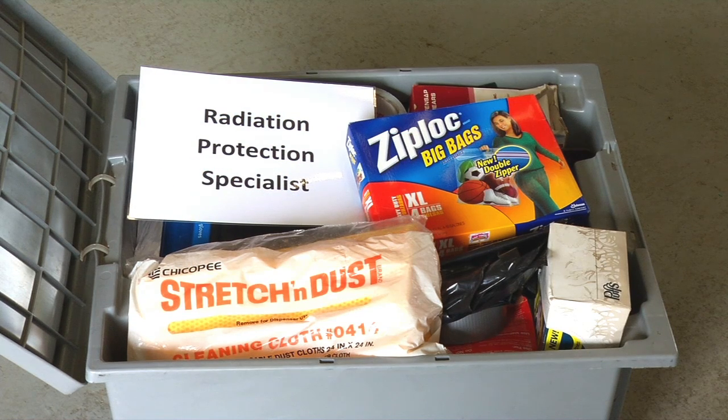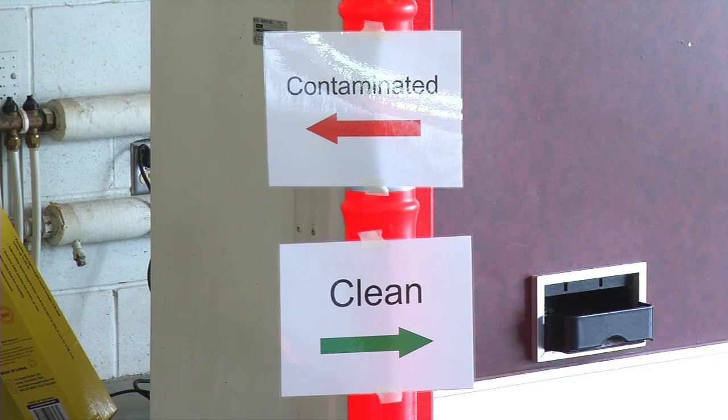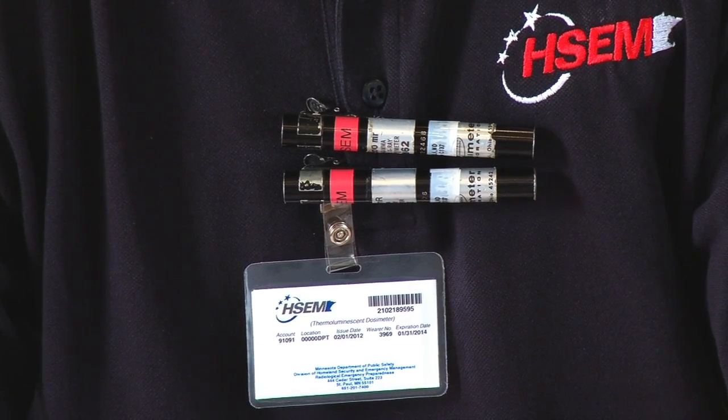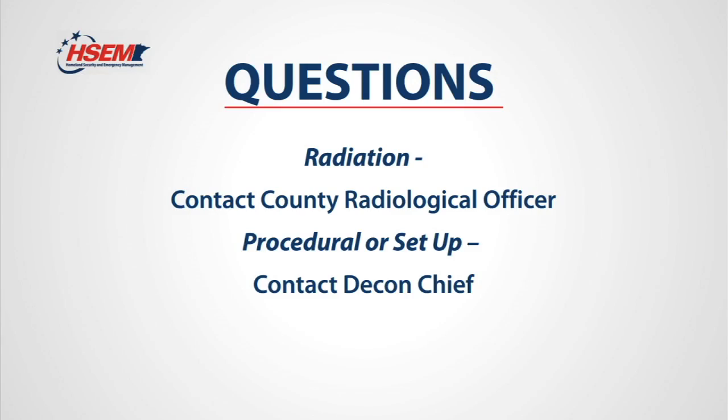To set up the station, obtain the instructions included in the setup kit. Post all signs and barriers and contact the decon chief if you're missing or need additional supplies. Obtain survey meters and dosimetry. Ensure all station personnel are wearing dosimetry and proper PPE at all times. If at any time you have questions about radiation, contact the County Radiological Officer. For procedural or setup questions, contact the decon chief.